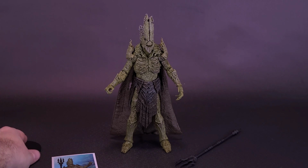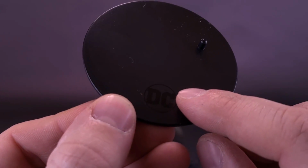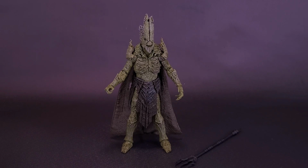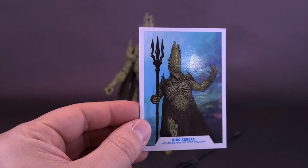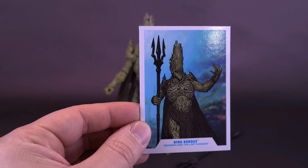Before, of course, we look at that, the figure also comes included with a black display stand. Nothing really different here. You've got the same DC logo printed down below, and again, one peg that can plug into either one of his feet. The figure also comes included with a trading card. The trading card, once again, seems to be using that app that makes everybody posterized or like cartoon characters.